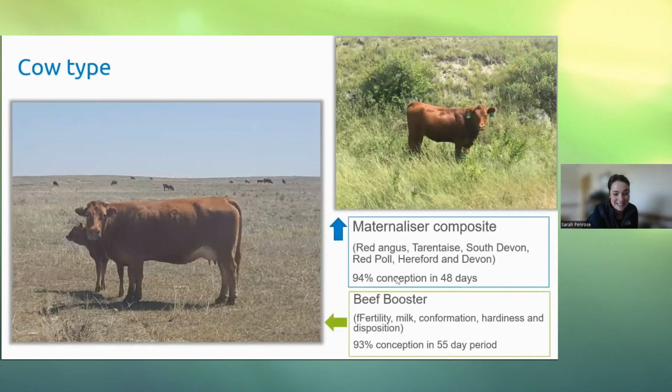Now, what fascinated me the most was the fertility results that he was getting. So he was actually getting a 93% conception within a 55-day breeding period, which is fantastic when we think about what these cows are having to contend with. So it really shows the benefits of selecting hard and having the right cow to fit your system.